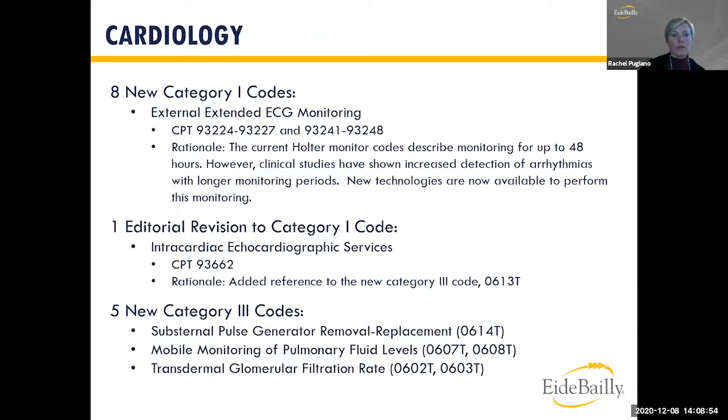All right, so we're gonna move on from COVID for a little bit and get into some of the other sections of CPT. So we'll start with cardiology. So the biggest thing in this section of CPT is the new codes that were developed for external extended ECG monitoring. So we've had the Holter monitor codes around for quite some time, but these codes allow for monitoring that's over 48 hours and actually up to 15 days. So the AMA found that clinical studies had shown that this type of monitoring was detecting arrhythmias, and they felt like this new technology warranted a set of CPT codes.